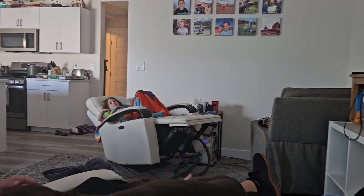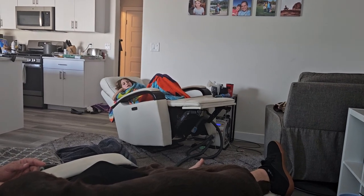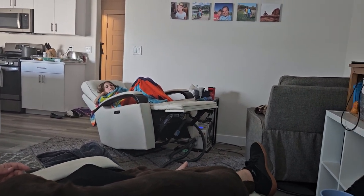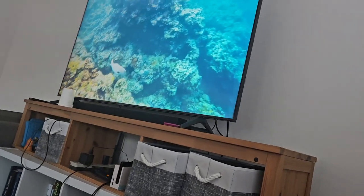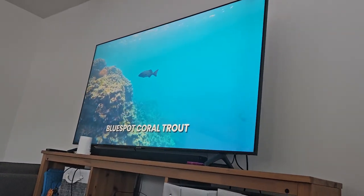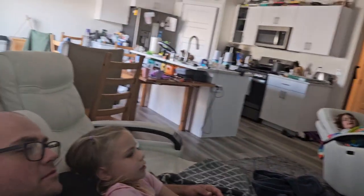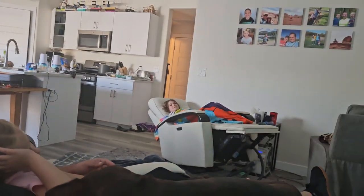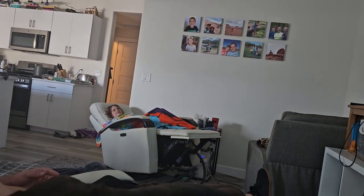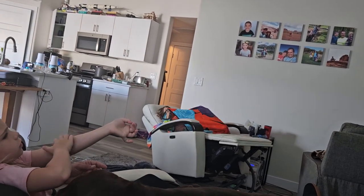You want to be in the shallows? And even if we were in the deep, we'd have life vests on. Pretty excited for it. Yeah. Football or coral trout. Look at that. It's beautiful. I think we're going to have a vest while we're whale watching. What if sometimes the giant fish trevally come up and nibble your toes? Yep. She's like, nibble, nibble, nibble.